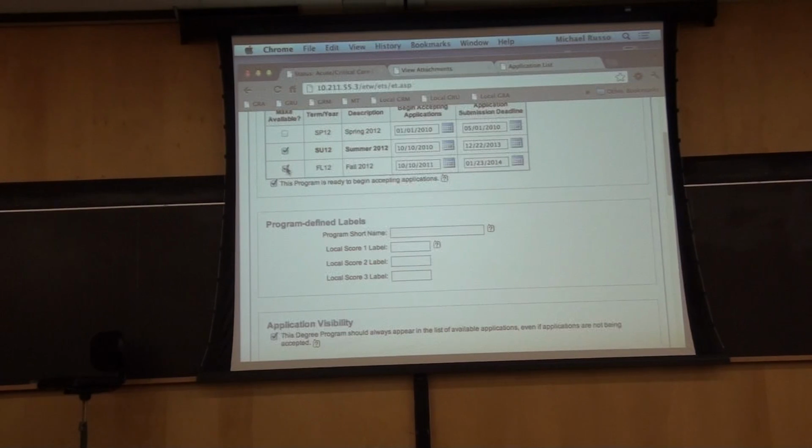You could uncheck the box. Nobody else would be able to choose that semester, but that applicant would be able to submit because they're still within the date range. So in other words, you'd be hiding it from everybody, and you know that there was only that one applicant sitting out there, and you're waiting for them to submit. So there's always a way around it, and that's a really good illustration of why there's a checkbox and a date range, to allow you to do that.